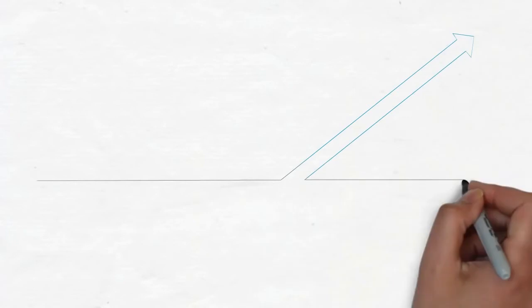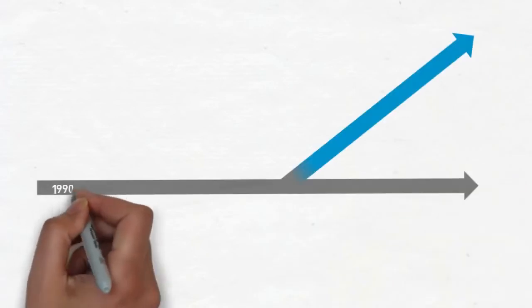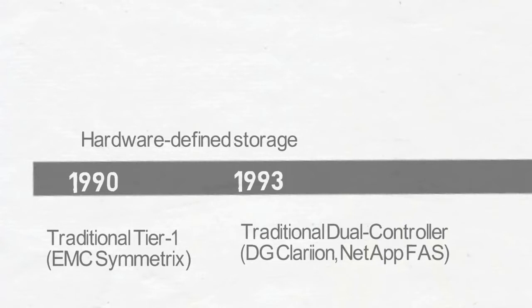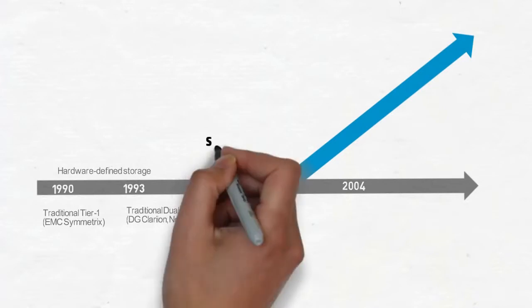And something similar has happened in IT. The new style of business demands a new approach to storage. Let me explain. In the 90s, storage was hardware-defined. It was complex, rigid, and in silos. Traditional Tier 1 systems like Symmetrix and traditional dual-controller arrays from EMC CLARiiON and NetApp FAS, for example. With the emergence of virtualization and IT as a service, these traditional architectures are like my bicycle. What's needed is a modern architecture built for new workloads and the explosion of data growth.